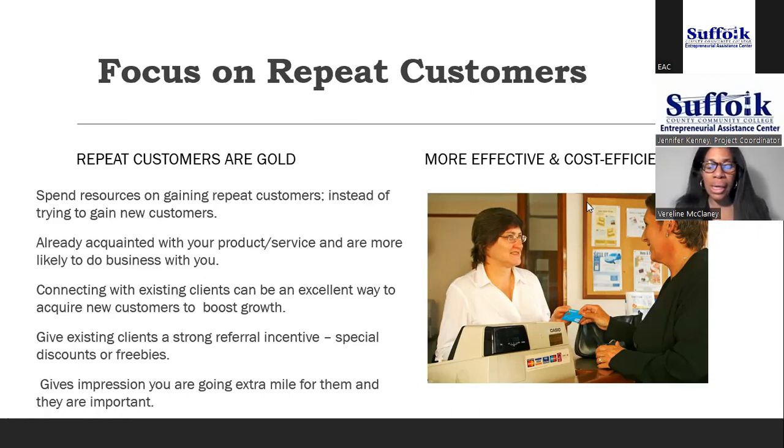It gives the existing client the impression that you're going that extra mile for them and that they're important. And that is very, very valuable. Again, repeat customers are gold.